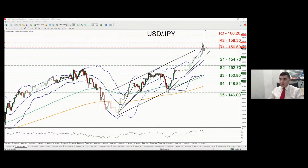Now, this move is widely thought to have been intervention by the Japanese government in support of the JPY. It reached above 160. That appears to be the new turning point for the government to support the JPY. We have our support and resistance levels. We still have an upwards moving trend line. Bollinger Band is tilted to the upside. 50 and 100 moving averages also to the upside. So technically, it implies a bullish outlook for the pair, but we have seen the government intervene. So any bullish outlook, in my view, would be short term, a day or two at the most, and not breaking above 160. If it does, we might see another potential intervention by the Japanese government.